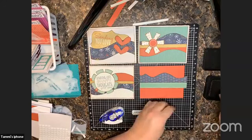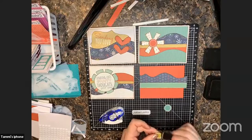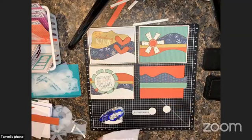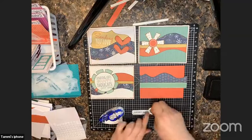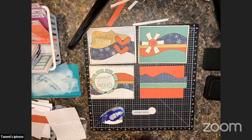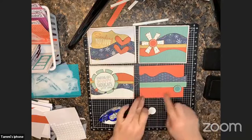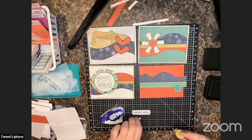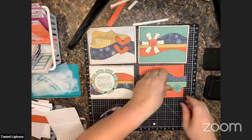I'm going to pop these 2 up just to give it a little bit of dimension. These ones I'm just going to use one of these little foam squares. And then, like I said, on here, I think I would just stamp a nice sentiment. And I could always create another little thing if I need it, but I don't know. I think it's kind of cute just the way it is.